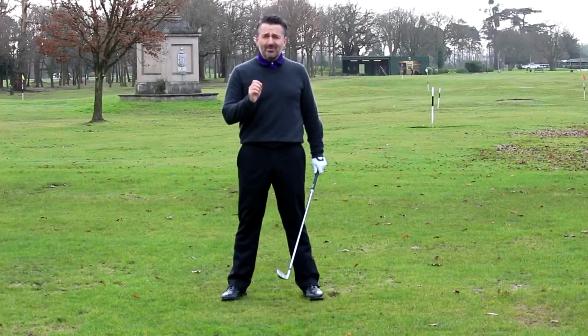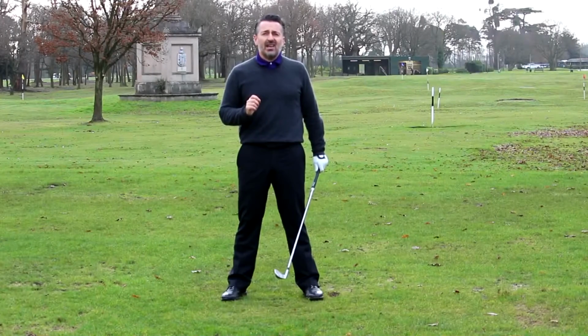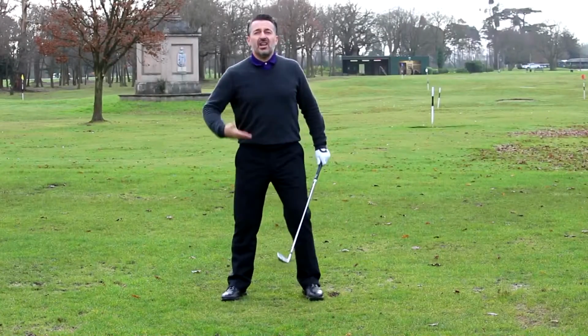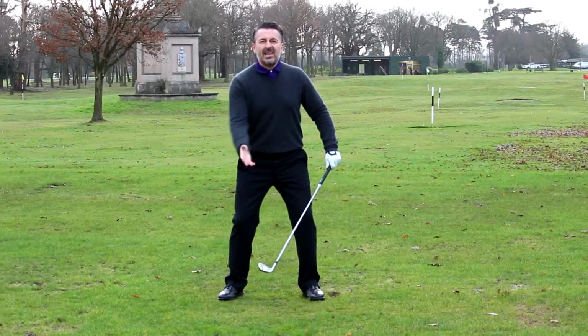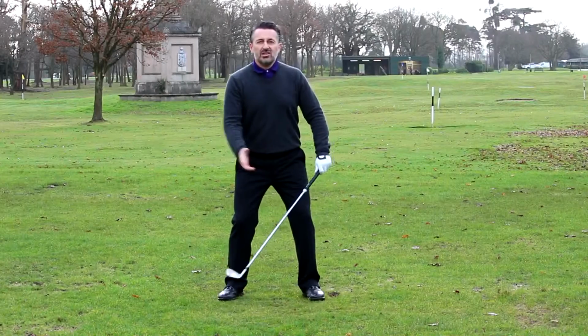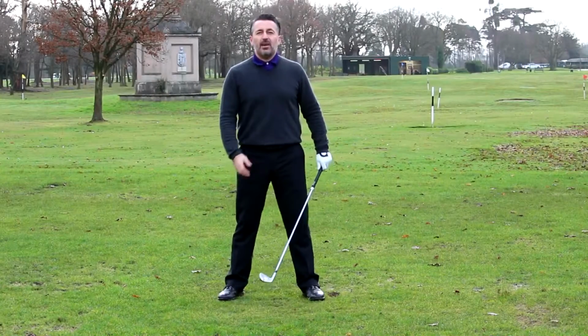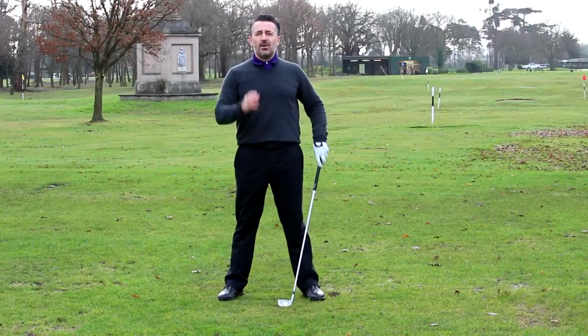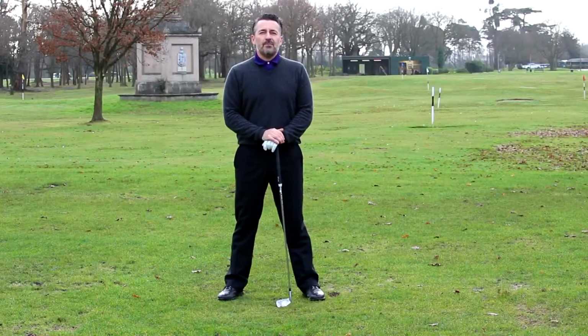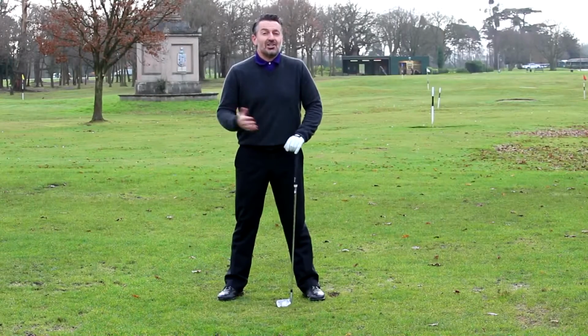So let's say hypothetically that I would like to work on turning my right hip a bit more in my takeaway. Let's say that I've got my hips a bit locked and my coach has said to me, listen, you're not turning your hips properly. You really need to focus on getting a little bit of right hip turn. So that would be my technical piece of instruction. That's my task to improve.